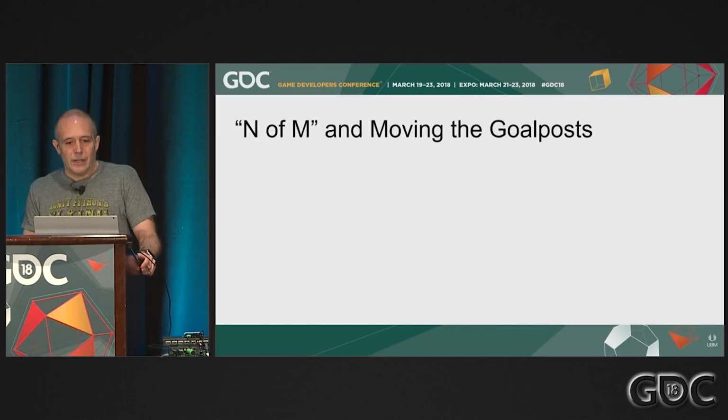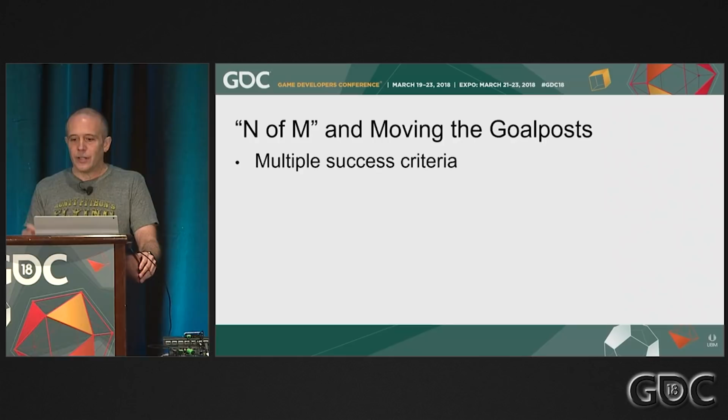And the last example that I want to get into is a pattern that I call N of M, which is not a very clever name, but you'll see what I mean by that. It's really about creating interesting narrative opportunities by giving the player multiple ways to succeed. By giving the player options, they can choose to tell their own story of their unique path to success.